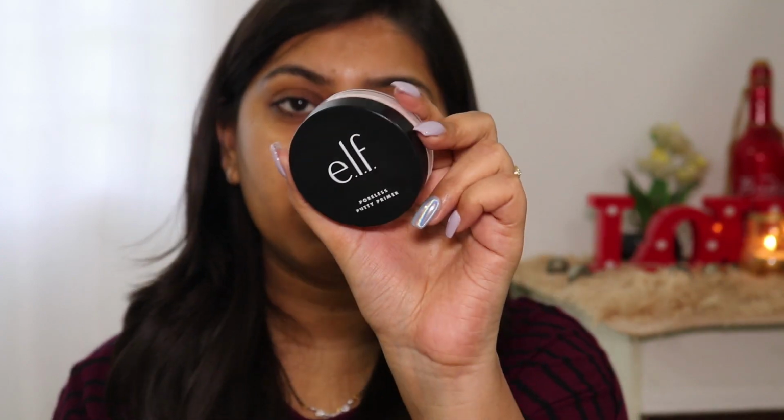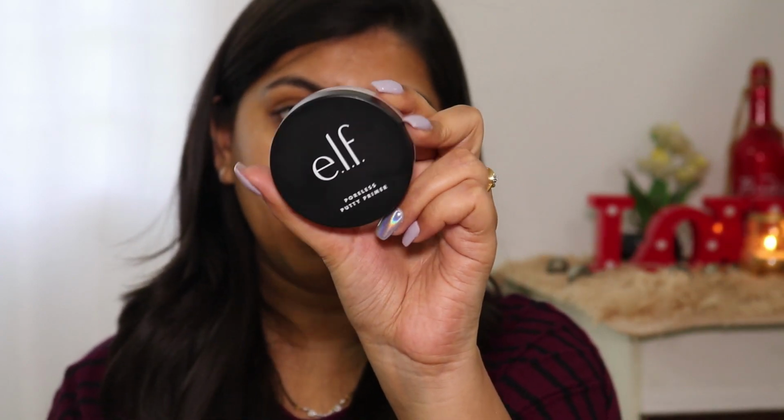This foundation comes with a primer. So what I will do is, I will apply primer on one side and not on the other side of my face, and then we will compare how this foundation performs without primer. So for primer I am using this e.l.f. Poreless Putty Primer. Elf is not available in India, but this is a really good product. So I'll apply primer on this side, and on the other side I'll directly apply the foundation.